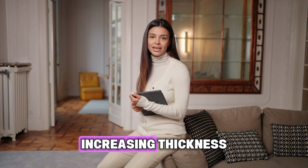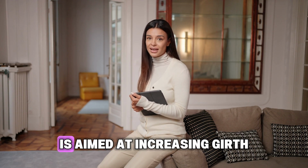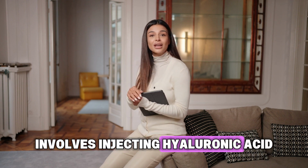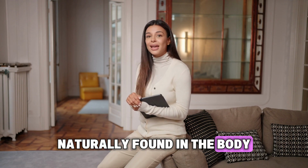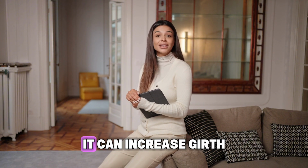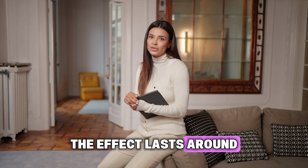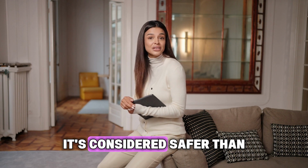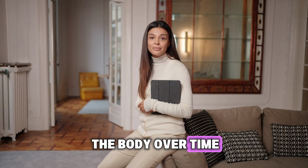Girth enhancement, increasing thickness. One of the more common cosmetic procedures today is aimed at increasing girth, and the most talked about method involves injecting hyaluronic acid. Hyaluronic acid is a substance naturally found in the body and is used in facial fillers as well. When injected along the shaft of the penis, it can increase girth by 2 to 3 centimeters temporarily. The effect lasts around 12 to 18 months, depending on the product and individual metabolism. It's considered safer than other substances and is absorbable by the body over time.